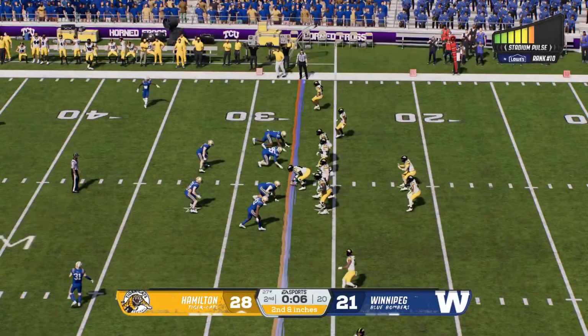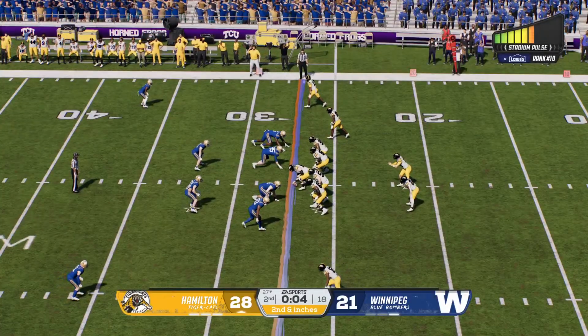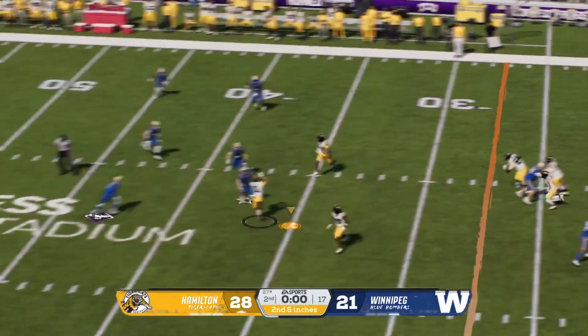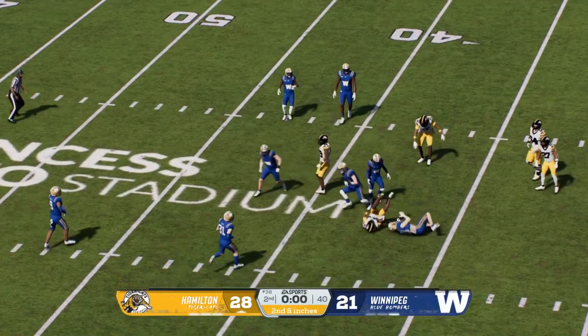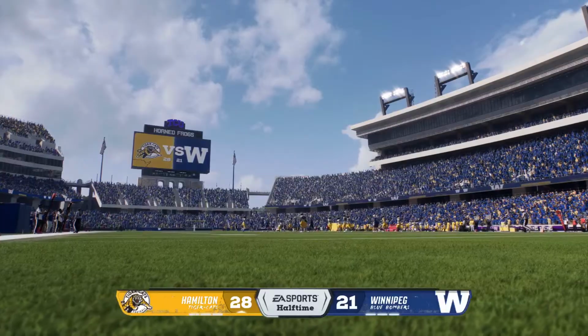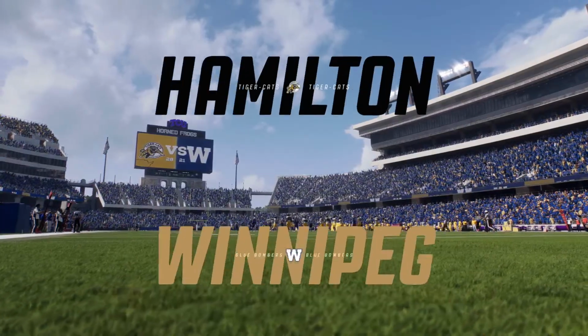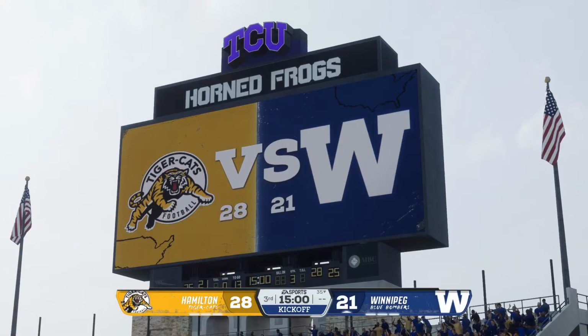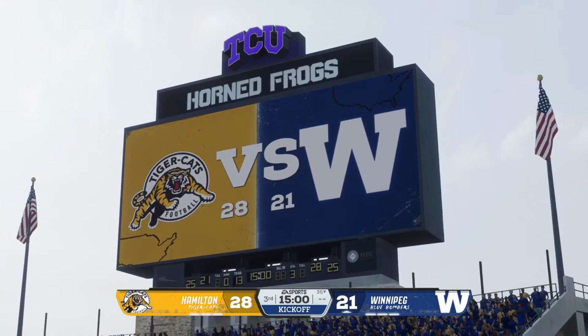Clock winding towards 0. They'll get one more snap off. Looking to go up top, and time's running out in the half. Snagged out of the air. Good call, good execution as they move the chains, and they have a first down at the 38. First half in the books. Time now to join Kevin Connors in our halftime update.